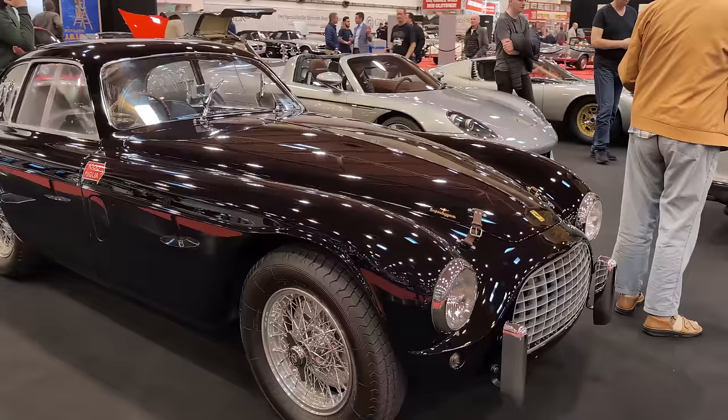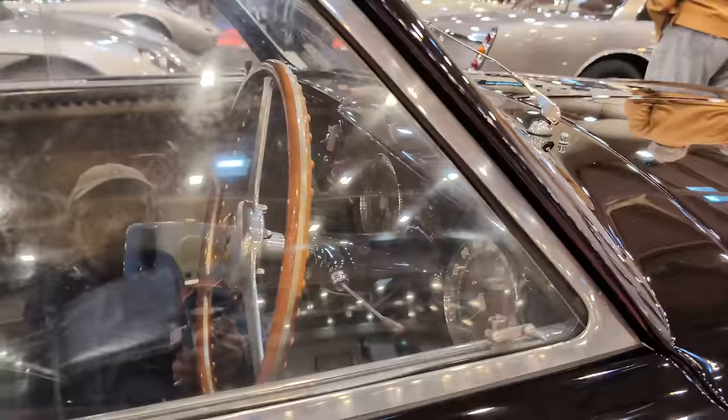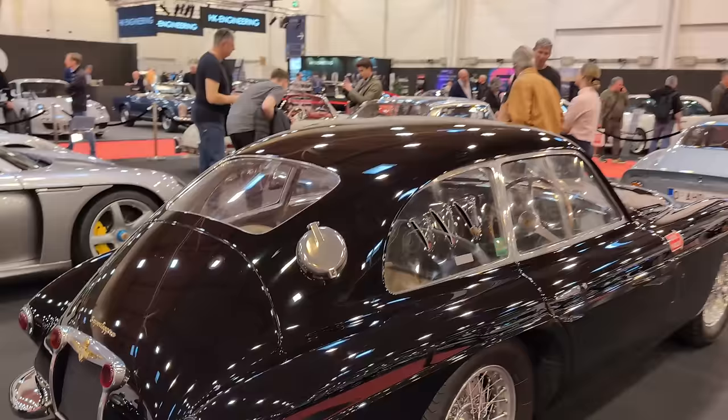Delivered new to Brussels, Belgium, 1951, exhibited at the 35th Brussels Motor Show. Look at the trim on there. This looks exceedingly original. See my reflection there. Wow, what a car.